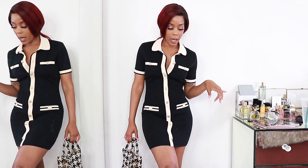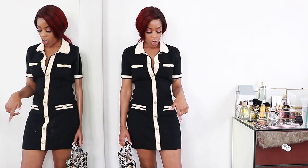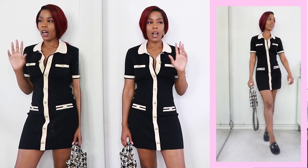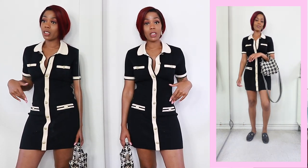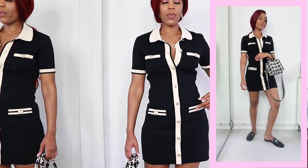In keeping with the horse bit theme, I've gone ahead and paired this with my backless loafers. Now these are a great dupe for the Gucci ones. I got them from June. They're such a great price. They're really comfortable. A couple of times when I first wore them they were a little tight, but actually they wore in quite nicely. So that goes really hand in hand with the horse bit that's on the dress.